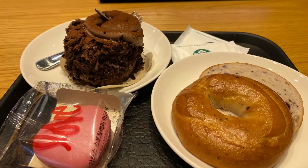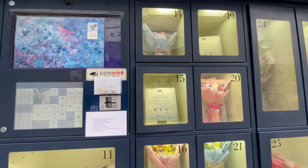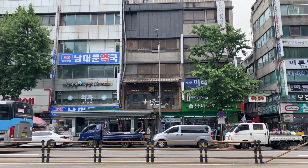Started our morning with coffee, bagel and pastries. This is interesting. I've never seen a flower bouquet vending machine. We head on to Namdaemun Market.